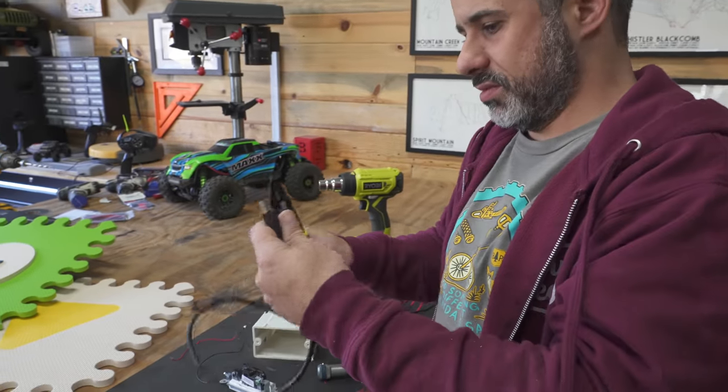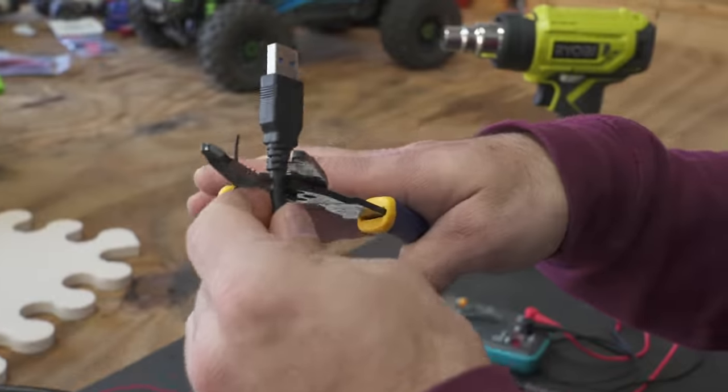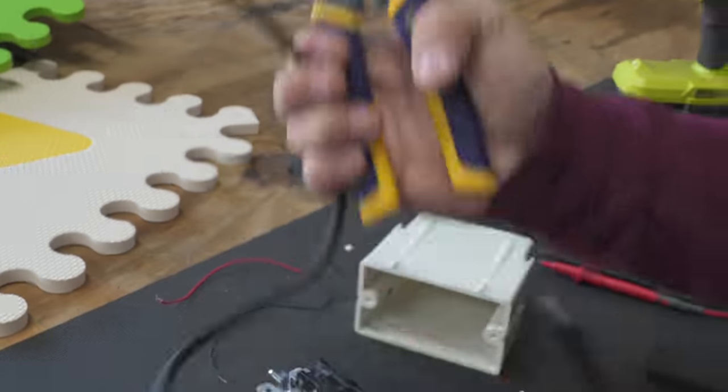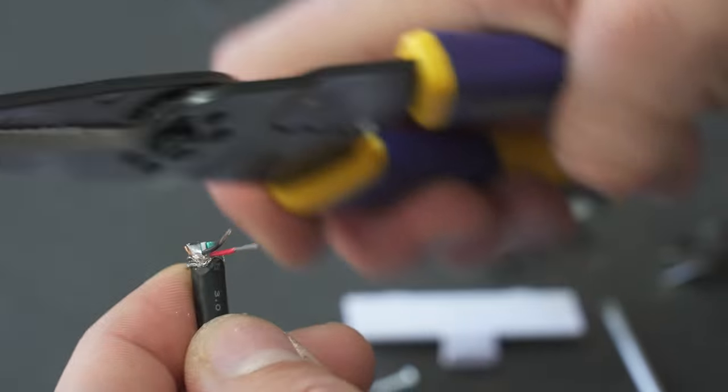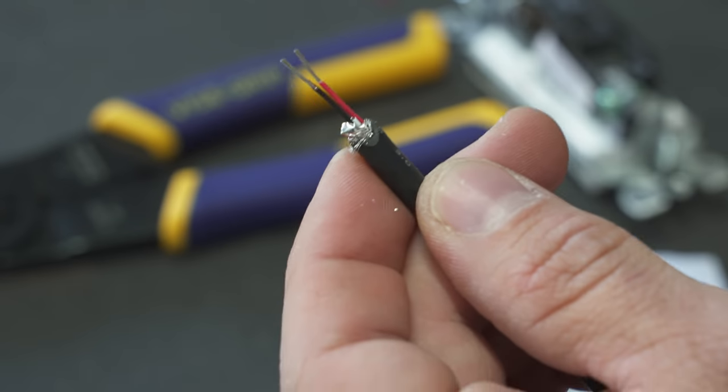I don't have any wire, but I have an old USB cable. This probably got some wire inside of it, and it's nice and protected. Oh, look at all those wires. Okay, so just to make it easy, we'll use the black and red wire.